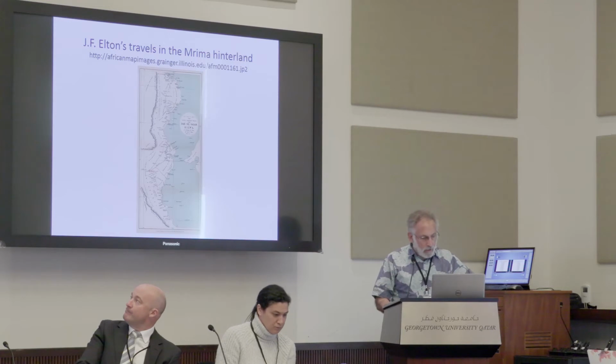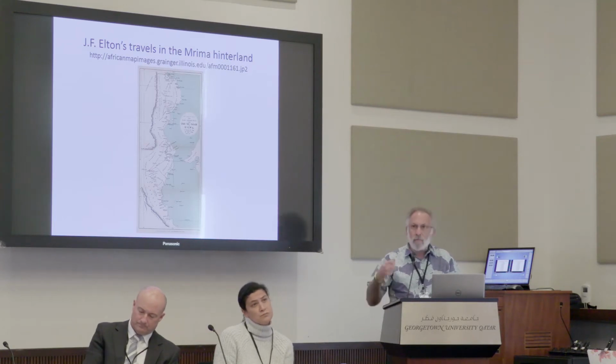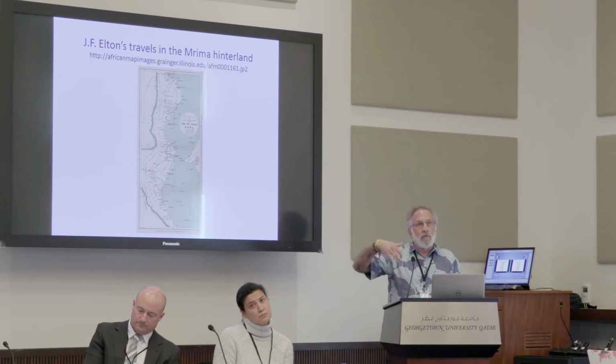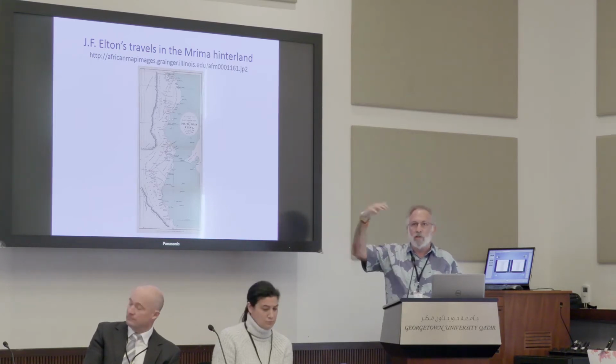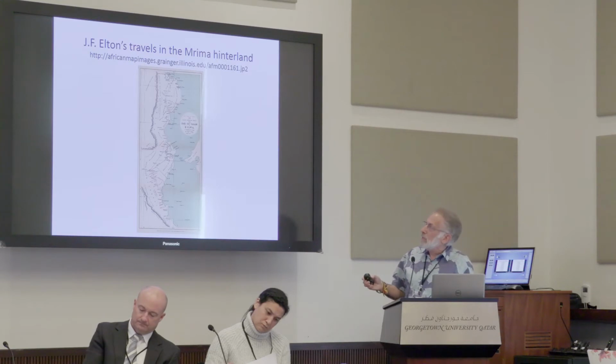the trip that Frederick Elton took to go along the coast. He actually goes down to Kilwa eventually, but he does it sort of backwards. He starts from Dar es Salaam and goes down and then comes back up and then he goes down again. And John Kirk, who was the consul at this point, wants him to register the British Indian subjects who own slaves. And he does this.